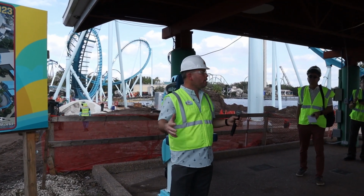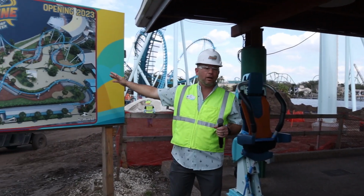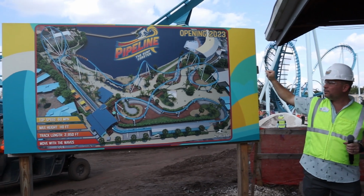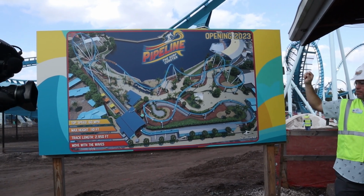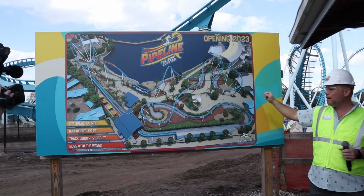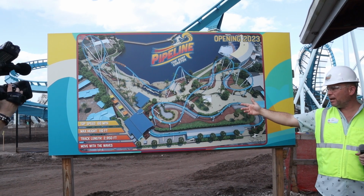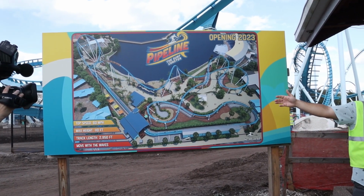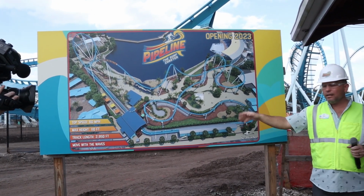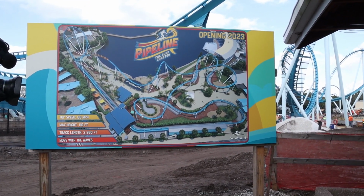So this is our last stop on the site tour, your hard hat tour for today. As you can see to my right, this is the site. It's a great graphic that shows you a very realistic view of what you'll see when we open here very soon. You can see a lot of our key points, launching out at 60 miles per hour, the height of that hammerhead wave being 110 feet, and the track length of 2,950 feet is listed there.